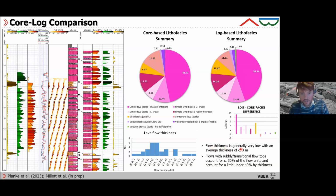Whether this flow thickness is related to this onlapping of the lava sequence and the SDR package onto the granitic high, or whether we've actually got evidence for proximal volcanism in here, is one of the ongoing discussions. I think I would currently put my money on there being some very localized volcanism around the Kolga high.